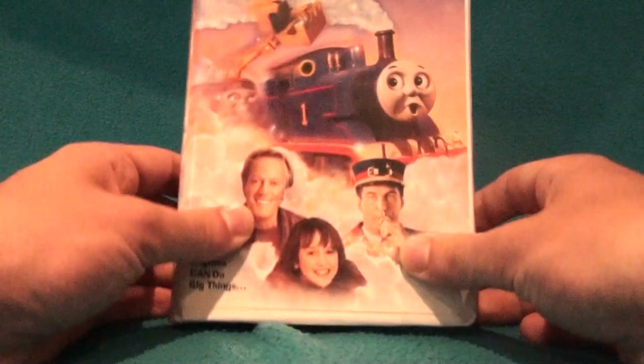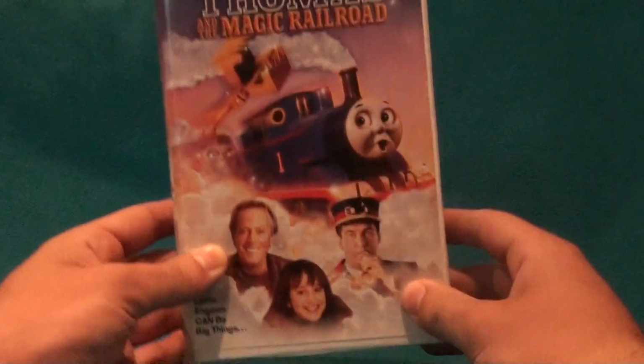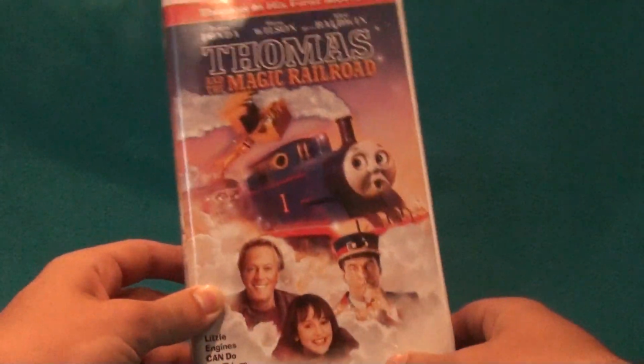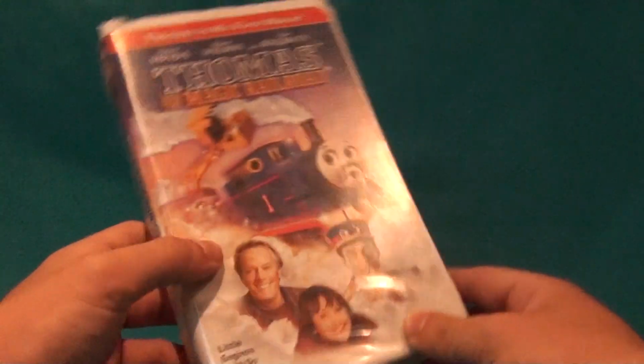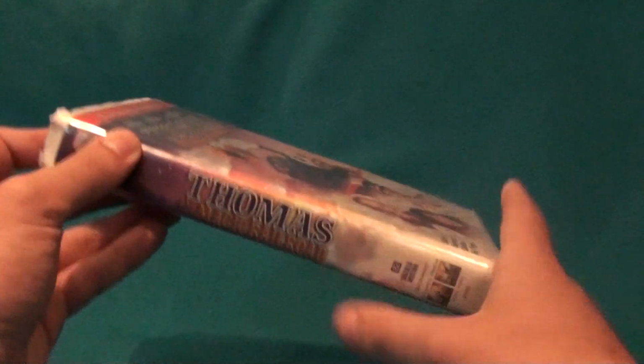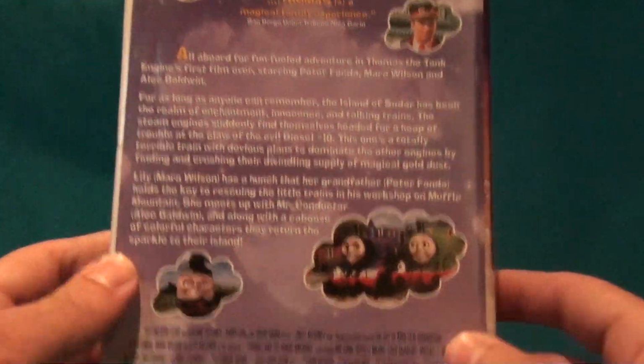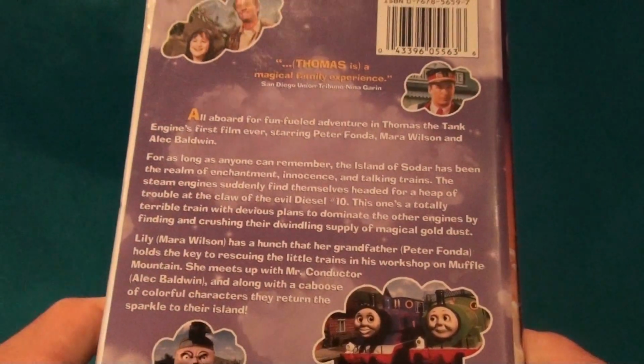First thing we have here is the American print of the film. This is actually my childhood copy as well. There's the front cover, and it's the average release of the film that you find most commonly. There's the side, and Thomas is there. Then there's the back, with just some information about the film in general.